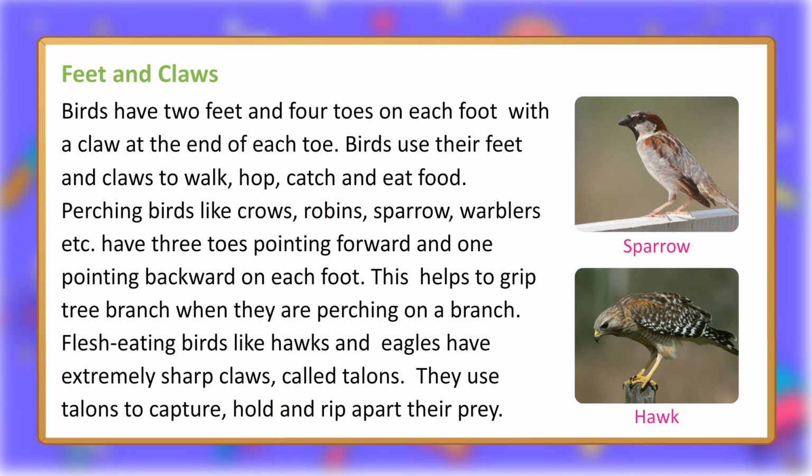Birds have 2 feet and 4 toes on each foot with a claw at the end of each toe. Birds use their feet and claws to walk, hop, catch and eat food. Perching birds like crows, robins, sparrow, warblers etc. have 3 toes pointing forward and 1 pointing backward on each foot. This helps to grip tree branch when they are perching on a branch.